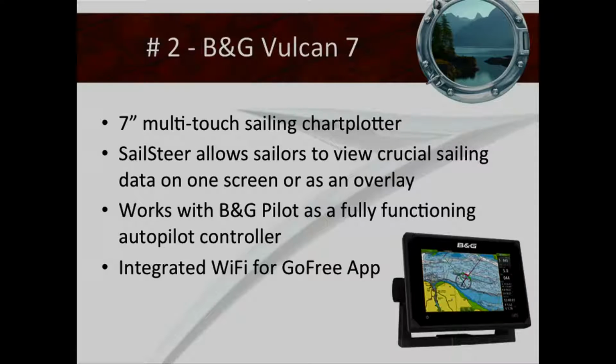B&G is a product line that was bought by Navico. Navico is an umbrella company that owns Simrad, B&G, and Lowrance. The advantage of having an umbrella company that owns multiple product lines is that the engineering for that company is shared and innovation is shared along different product lines. So what's interesting about B&G for some of you that are sailors is that you'll have the advantage of getting broadband radar, which is only available within Navico. And broadband radar, it's a big deal.